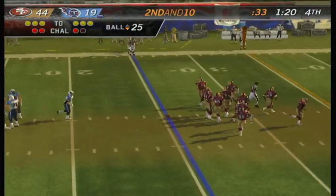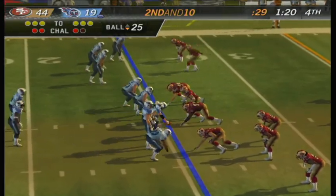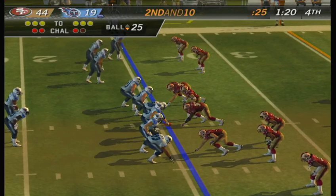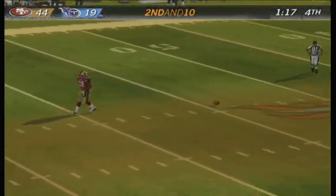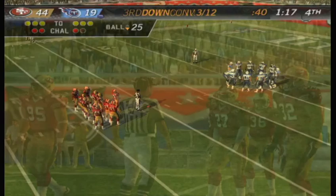Second and 10. Ball on the 25-yard line. From the gun. Throwing. Broken up. Time is working against them. Yeah, I'm thinking they're going to keep going to the air, but it might be a little too late.